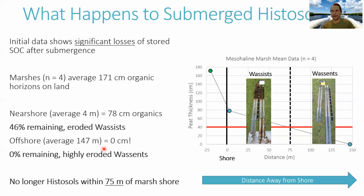This is problematic when you look at our projections of how fast these histosols are being submerged, 3.5 meters per year. So it's a lot of carbon that we're losing, and if you care about carbon accounting, this is a major problem. We're losing a lot of carbon very quickly as the landscapes are being submerged.